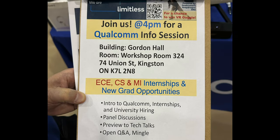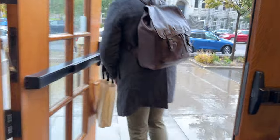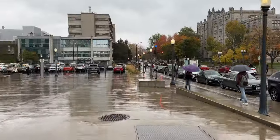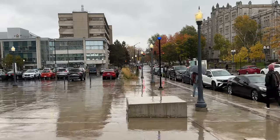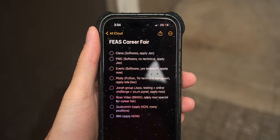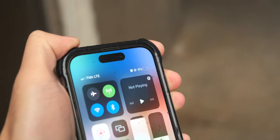I also learned that Qualcomm was hosting a big event later this afternoon. Here's my list of some of the companies I've talked to and the ones I'm sort of interested in applying to. And unfortunately, my iPhone battery died by this time.